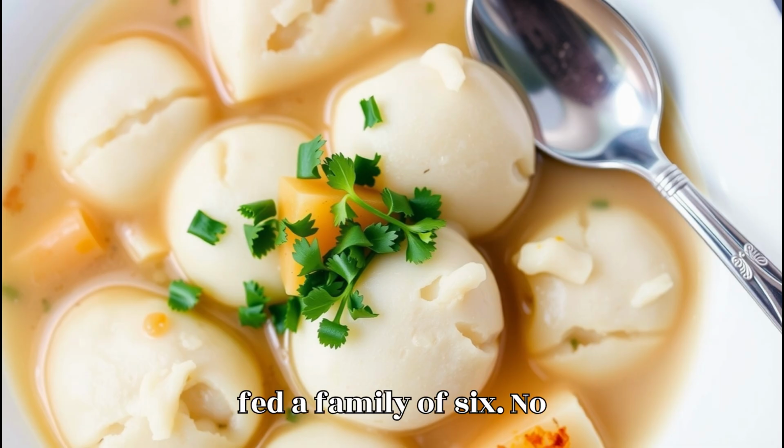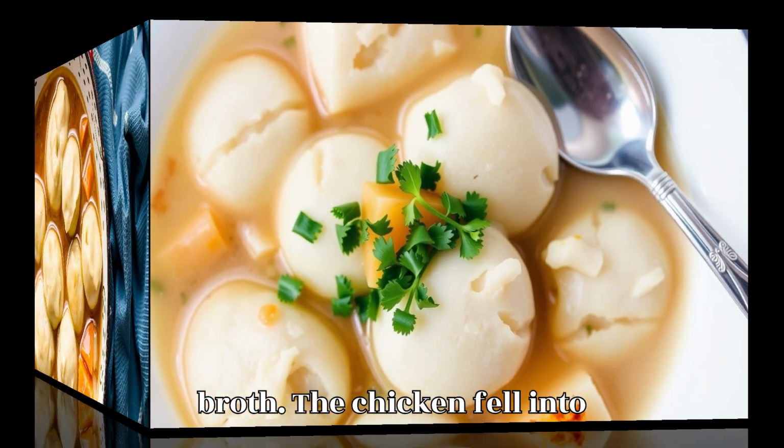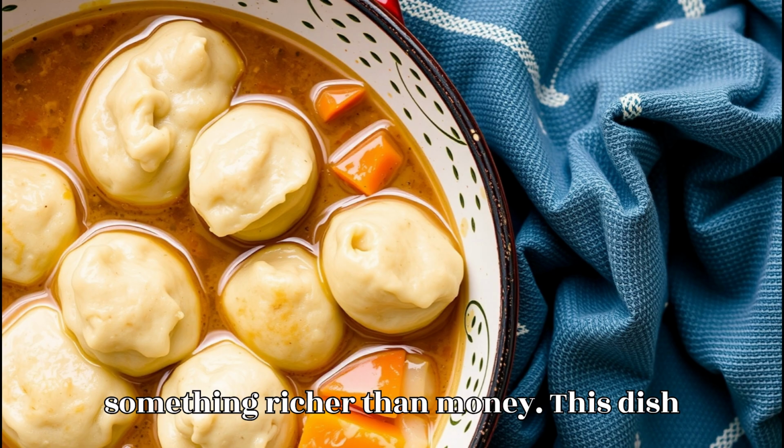One chicken fed a family of 6. No waste. No fuss. The dumplings soaked up every drop of broth. The chicken fell into shreds. And the kitchen smelled like something richer than money.